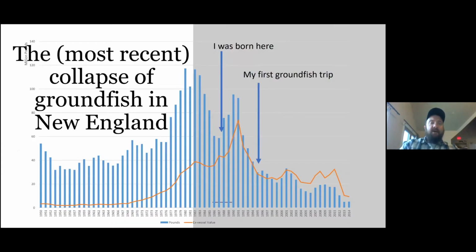The groundfish fishery has actually collapsed multiple times over the course of history, and this chart shows the most recent collapse since about 1950. I was born sort of right in the middle of this in 1987. And so I was alive through the current collapse, although I didn't really appreciate what was going on around me.